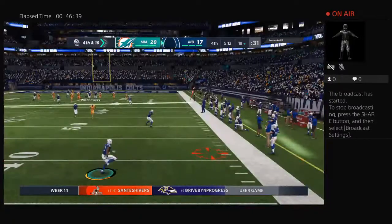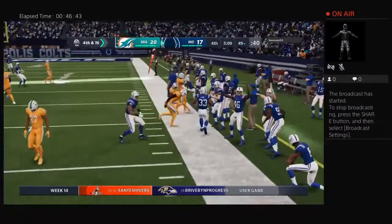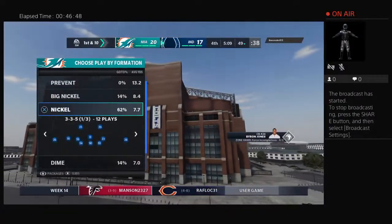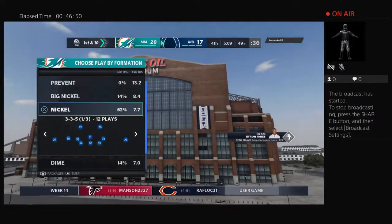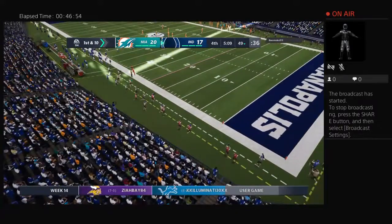Wisnowski on to punt as he sends this one away. Taken right around the 44. And he's out of bounds just before the midfield stripe at the 49. They'll score that a 36-yard punt. And the Colts will go on offense here, 1st and 10.